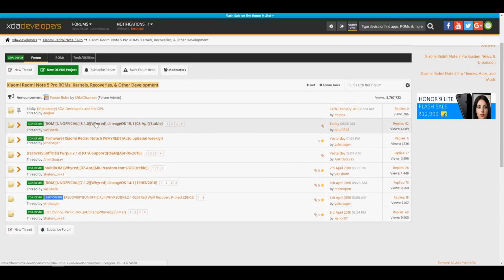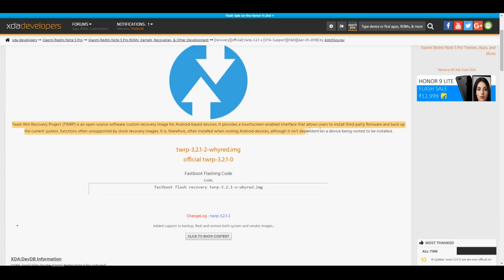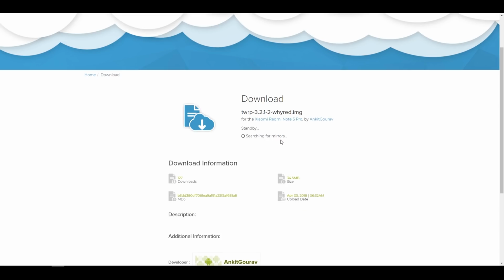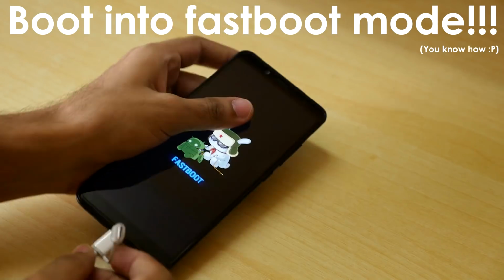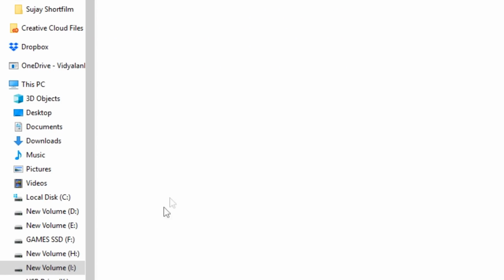It's just that if you do not want to use Red Wolf TWRP recovery and you want to use some other TWRP recovery or official TWRP recovery, then this is what you should do. First of all, download the official TWRP recovery or any other TWRP recovery which you want to flash on the device. Copy it in the same folder over here. And once again, open up the command window by holding shift button on your keyboard and pressing right click on the mouse.